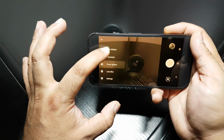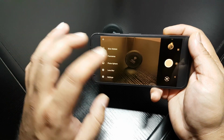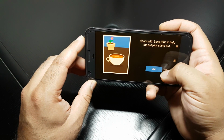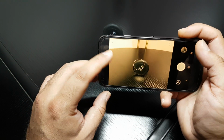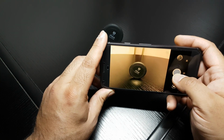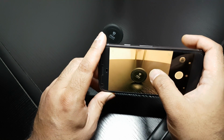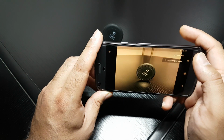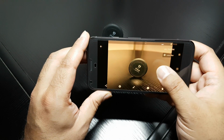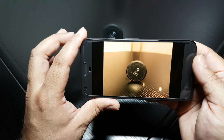Quickly, you've got slow motion, panorama, photosphere, lens blur. Lens blur blurs out the backgrounds. Let's try it, shall we? I had to reset the phone, guys. Probably not the best thing in the world, but let's try and bring that in. Processing lens blur. See, the processing takes a bit of time. Now look at the picture. You see the background all blurred out? Works really well, that does.